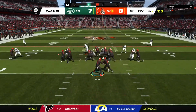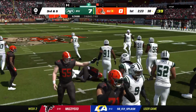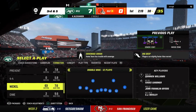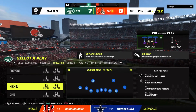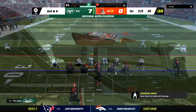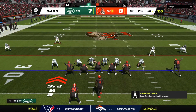That too. They go with Chubb on second down. And this will be a gain of 5 as he gets it to the 30. A quick burst there, and he nicely bit off a pretty decent gain. The Jets will bring in a nickel set here as they try to stop this third down.